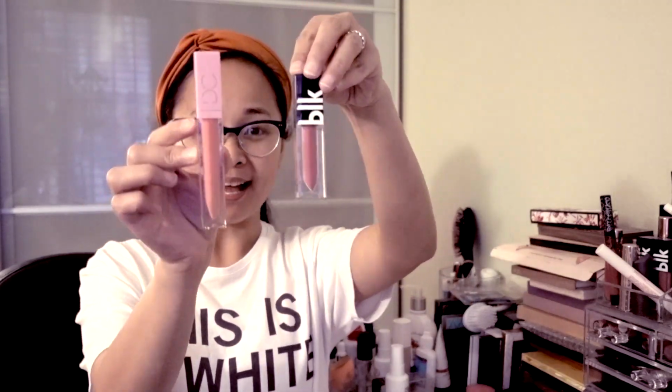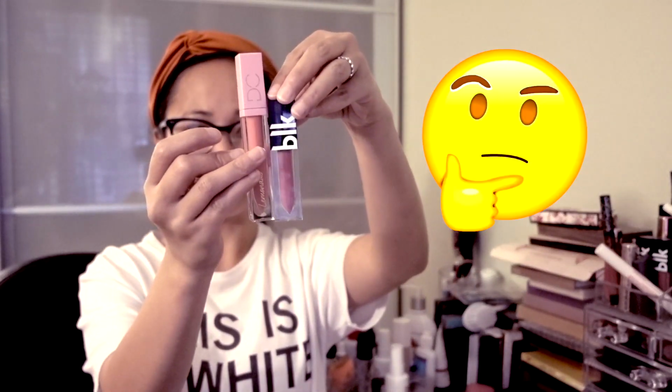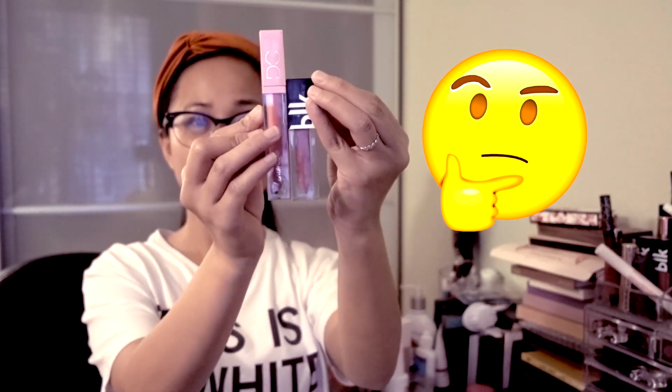Next is Dominique Cosmetics. Christine Dominique is a beauty guru. Please get... oh yes! How cute! But how funny, it reminds me of BLK Cosmetics, the casing and everything. Okay, but shall we swatch? It's a lemonade lip gloss for $17.